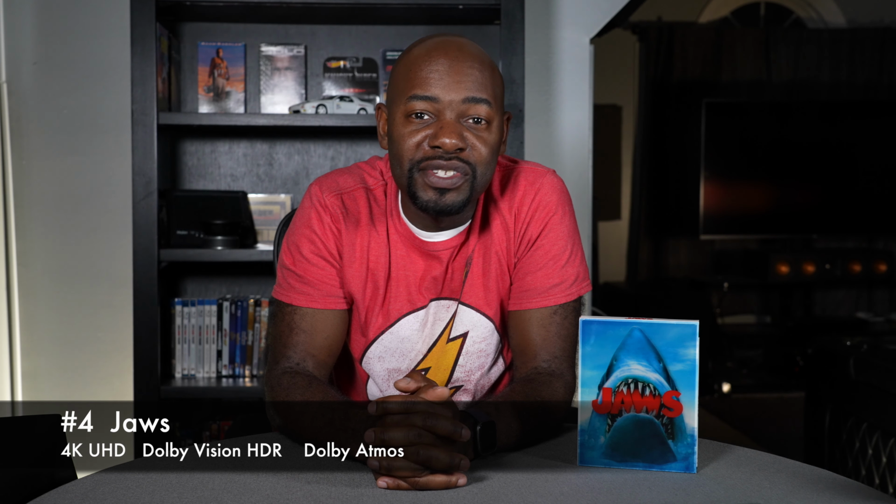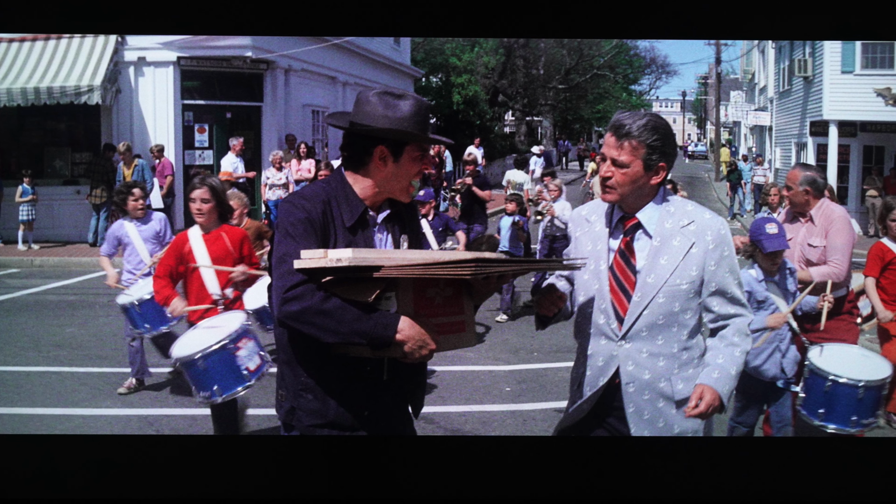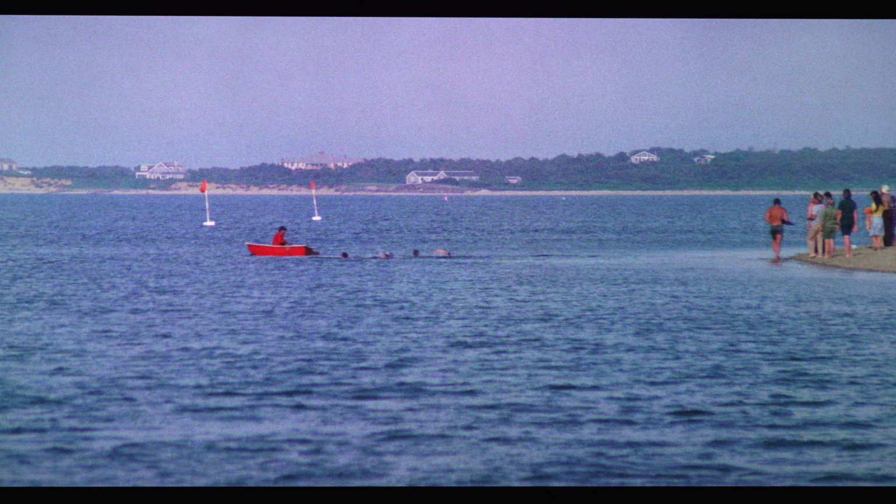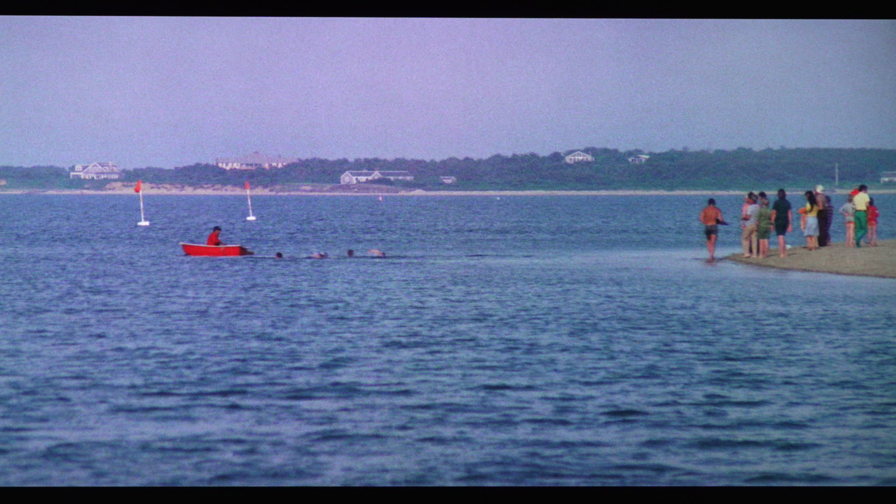So I have to give a shout out to this movie for just the appeal of Atmos. Number 4, Jaws, the original summer blockbuster, one of Steven Spielberg's first films. Now, I chose this movie because it's an older film, but this is the 4K UHD disc, and it looks fantastic. It still retains film grain. There's still some smudges and stuff that shows you that this was a movie made in the 70s, but it looks really good.